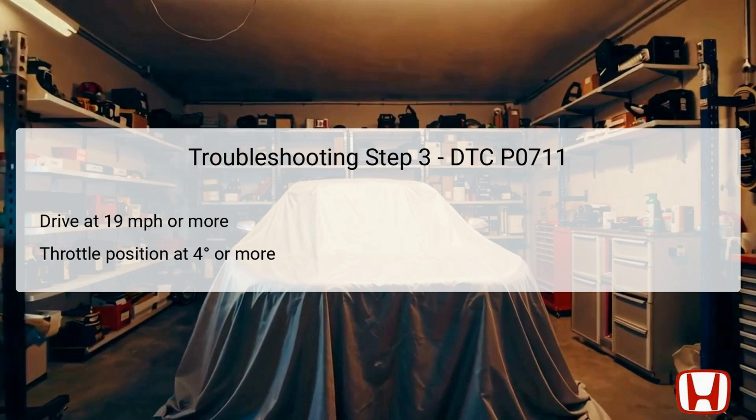For the final troubleshooting step, the vehicle needs to be driven at a speed of at least 19 miles per hour, equivalent to about 30 kilometers per hour, with the throttle position maintained at 4 degrees or more for a minimum of 5 minutes. This scenario simulates real-world driving conditions and allows the sensor and TCM to operate under typical load conditions. It is vital to ensure that driving occurs safely, adhering to all traffic regulations.